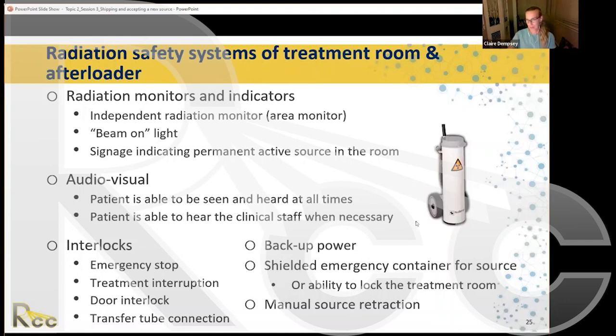This is a picture here of a shielded emergency container for an Elekta afterloader. So I think as long as you have the ability to lock your treatment room so that nobody can go into it, the shielded emergency container is probably less important than some of these other systems. But certainly if you have a shielded emergency container, that's brilliant. By all means, have it next to the bed for every single patient treatment you do, just in case.